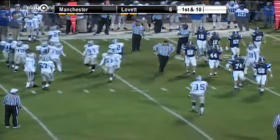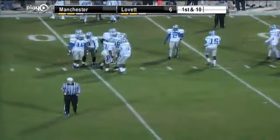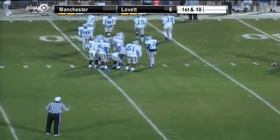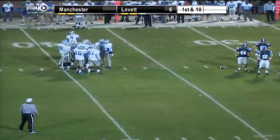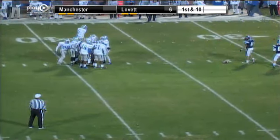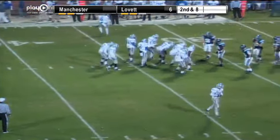So that'll bring up a second down and 9 from the 33. 4:15 left here in the first half. 6-0 Lovett, but Manchester threatening. Round 2 of the GHSA playoffs. Second shift concessions to report to their stations. Linebacker volunteers.